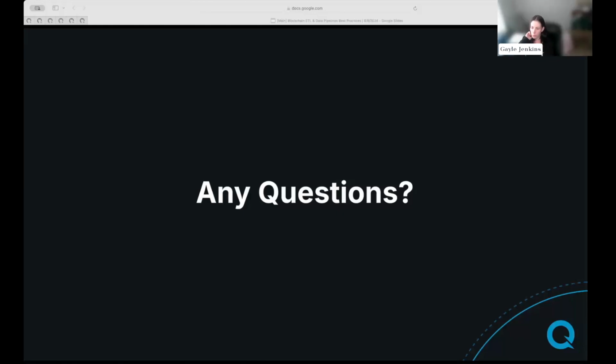Sure. So when you set up your function, you can define what your timeout is, like the maximum time that your function can run. And so that would be the limit on that particular function in terms of how long it could run.